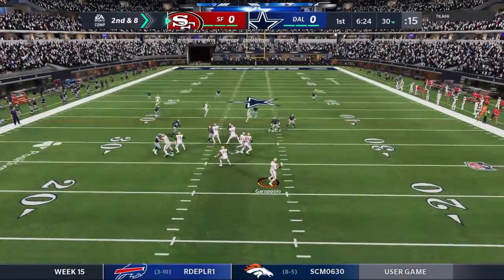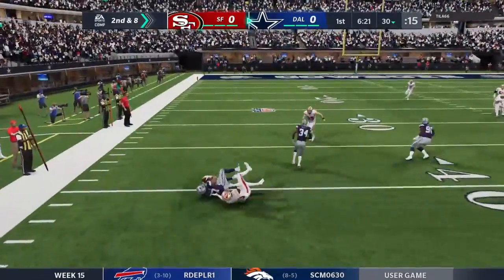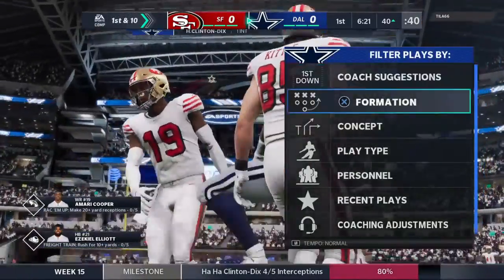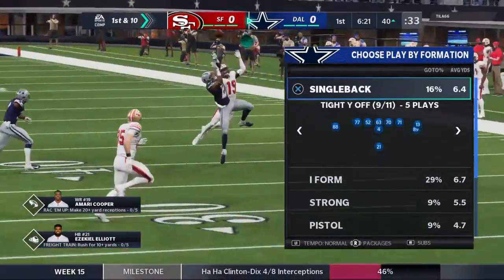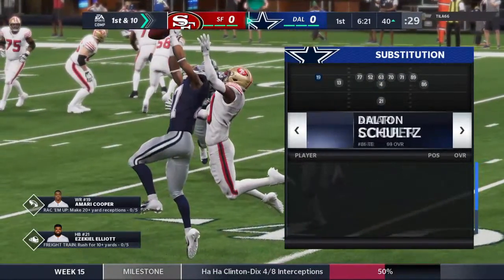A play fake from Mostert, now Garoppolo. A 50-50 ball here, and it's intercepted. Then it's Clinton Dix with a pick. And they are going to set up shop at the 40-yard line. Intercepted. The Cowboys take over 1st and 10 at the 40-yard line.